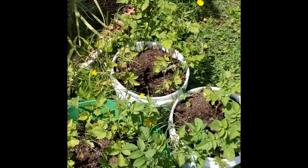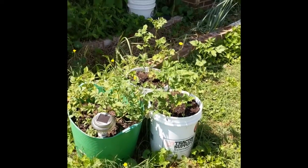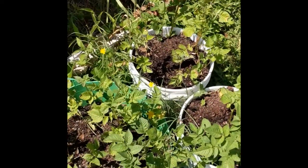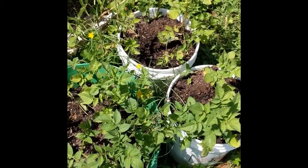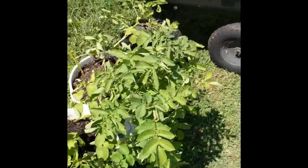these three buckets right here are one of the varieties of potatoes that I planted. They seem to be doing pretty well. I really should top these off with a little bit more dirt to get a little more potatoes out of them. I need to take care of that. While I'm talking about potatoes, I will show you my other potatoes also.